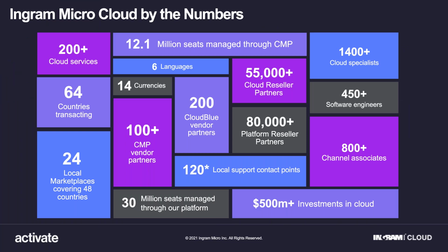A little bit around Ingram and our landscape, and a few numbers. We manage 30 million seats on our platform. We have our own platform called CloudBlue, and we also resell that platform, with 200 vendor partners using it currently. The platform operates in 64 countries, 6 languages, and 14 currencies. We have over 12.1 million seats managed through our CSP. As you can see, there are a number of specialists, software engineers, and channel associates that can support you through that journey. Next, please.